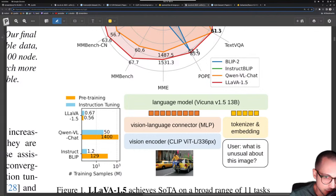So the original LLaMA 1, I think. I don't know if Vicuña 1.5 is based on LLaMA 2. I think this is just LLaMA 1. So this is LLaMA 1 13B, so the 13 billion parameter version of LLaMA 1, and I think Vicuña's fine-tuned on GPT-4 answers.